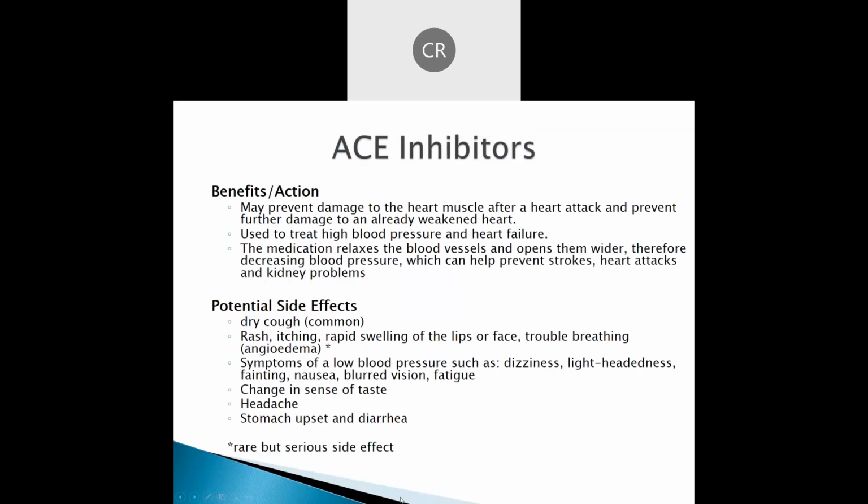Now, benefits and actions. These may help prevent damage to a heart muscle after a heart attack and prevent further damage to that already weakened heart. They're used to treat high blood pressure and heart failure symptoms, those symptoms like fluid in the lungs causing shortness of breath, or edema or swelling. What it's doing is relaxing the blood vessels, opening them wider, and decreasing the blood pressure, which can help prevent strokes, heart attacks, and kidney issues.